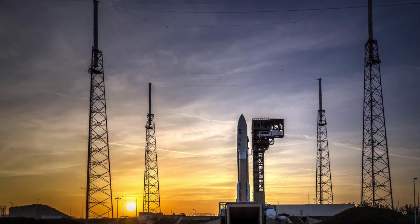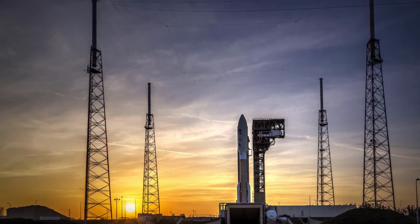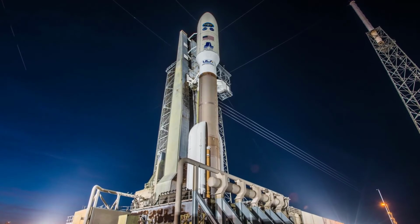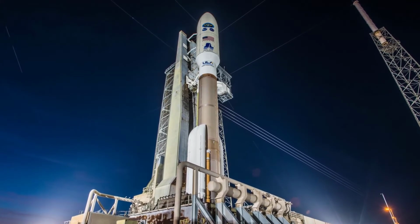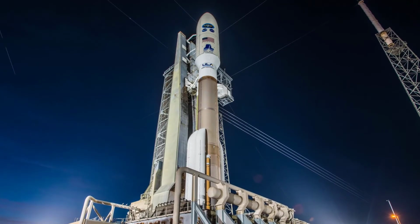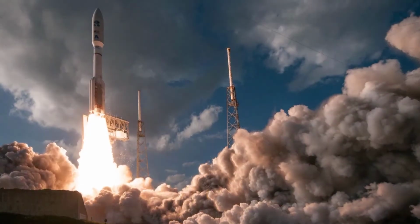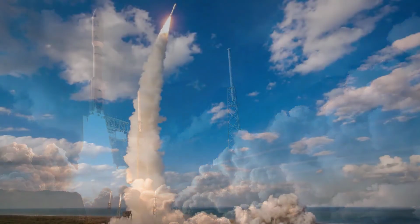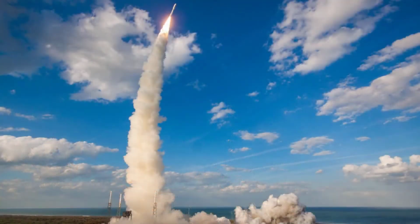NOAA's GOES-T will be traveling to space aboard a ULA Atlas V 541 expendable launch vehicle, or rocket. The rocket weighs about 1.19 million pounds and is a staggering 196 feet tall. When the terminal countdown hits 0, the Atlas V RD-180 main engine and 4 solid rocket boosters will ignite to generate the 2.25 million pounds of thrust to lift the rocket away from the pad.